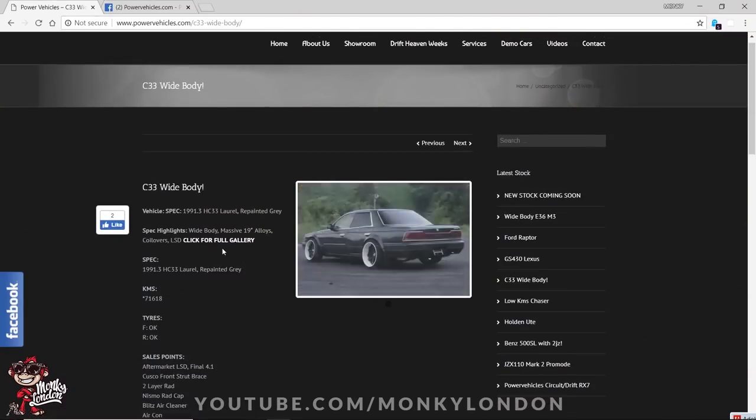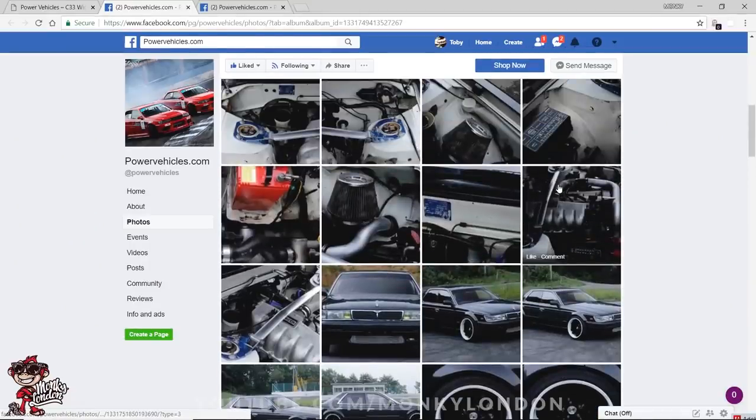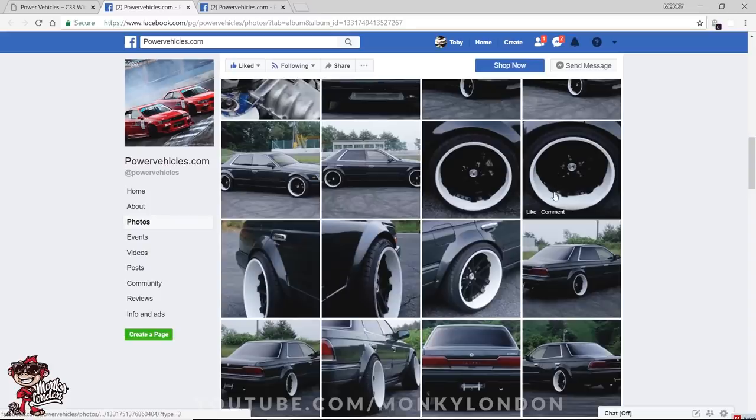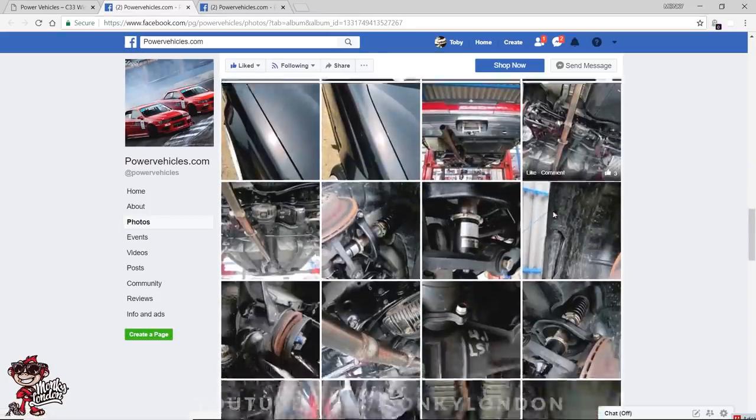You'll see up here, you can click on pictures. So you click for full gallery, it takes you to their Facebook page. So yeah, you guys can see here, he gives you a huge amount of pictures. You've got engine bay shots, wheels, exterior, underneath the chassis, exhaust, chassis numbers, chassis plates, tires. Literally everything.